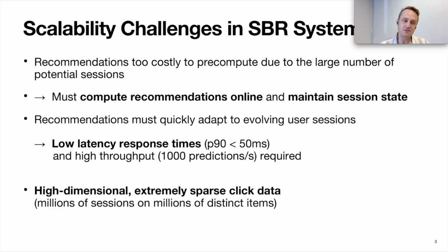So instead, these session-based recommendations have to react to the changes in evolving user sessions and then compute the next item recommendations online. These predictions have to happen with low latency, as there are strict service level agreements for response latency and throughput. At bol.com, we must adhere to a max of 50 milliseconds and handle at least 1,000 predictions per second.